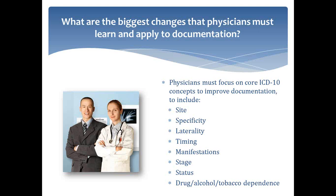And when it comes to the laterality, what we're talking about here is, under ICD-10, it's not just a question of, you have a problem with your ear. You actually have 2 ears, and so the coding is able to specify which of your ears, or whatever organ it is, is involved in the condition. Is that correct? That is correct.